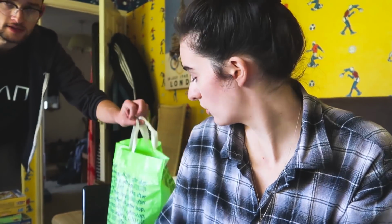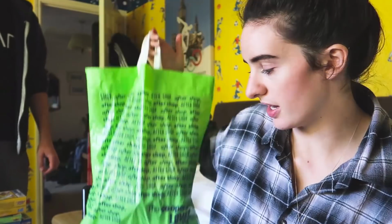This bag is intended for sale. We've got some things to sell, which is good, because they might have some worth, and games and stuff. So, yeah, on to the next.